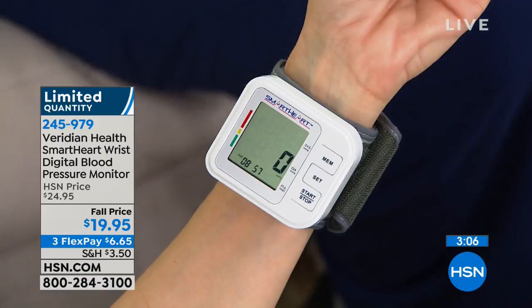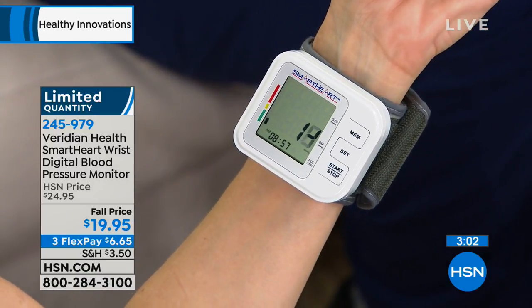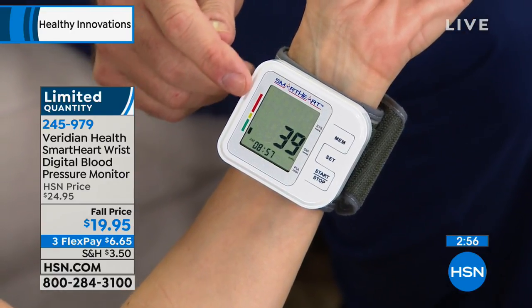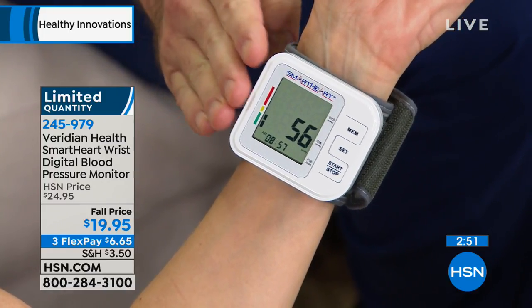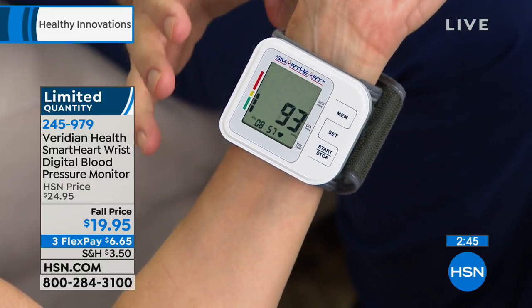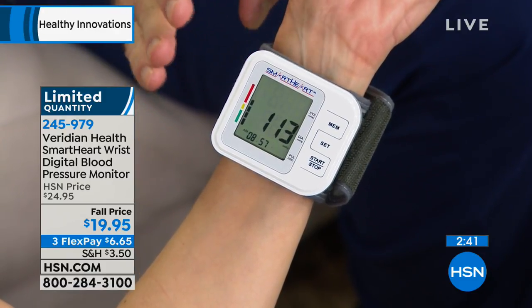So I like how large the screen is as well. It's very easy on the eyes, Valerie, right? Because you wanna be able to see your results. This is going to interpret your results also because it has that hypertension indicator. So this has the latest automatic inflation technology. That's why it's clinically accurate. Again, at this price, it's a no-brainer to get those 60 readings. That's 2 months worth of readings in memory to take to your healthcare provider.